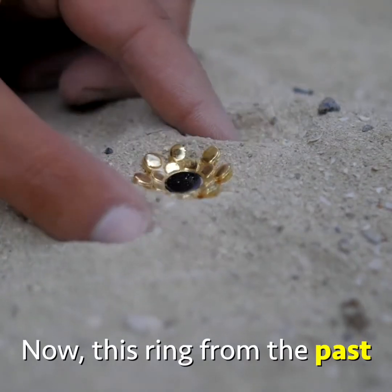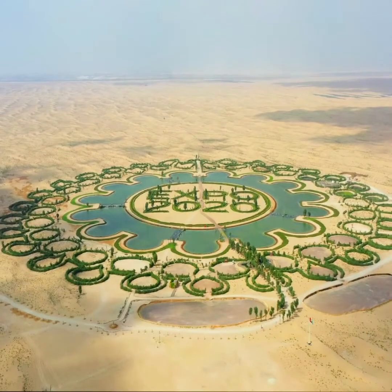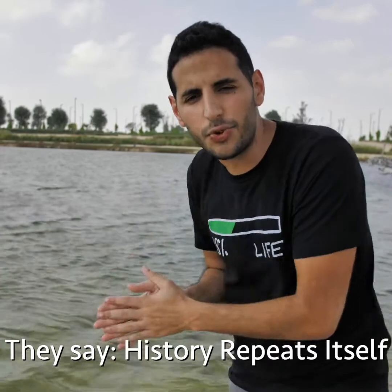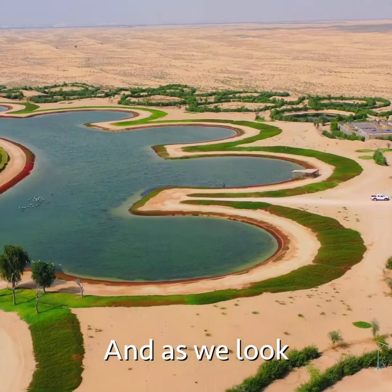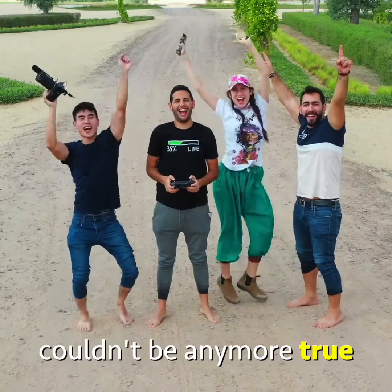Now, this ring from the past is a symbol of the future. They say history repeats itself. And as we look at this beautiful design, these words couldn't be any more true.